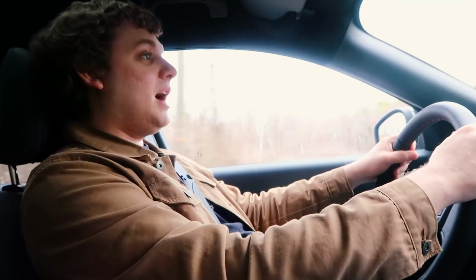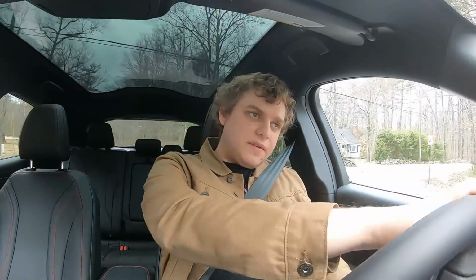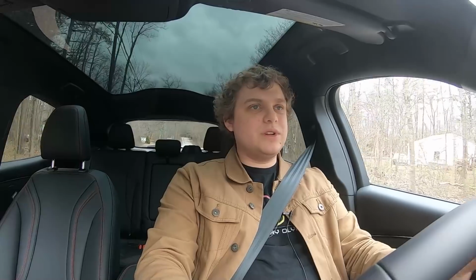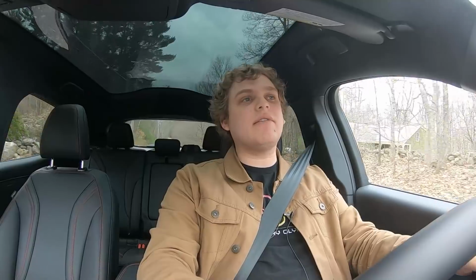That's okay. I'm very picky. I know I'm being very picky. Especially off of 0, it feels very good. But of course, once we get up to 30-ish miles an hour, putting more pedal makes it feel like the car doesn't have any more to give. That doesn't mean that the acceleration is bad by any means.